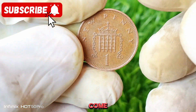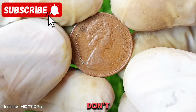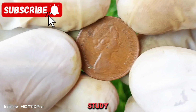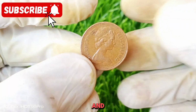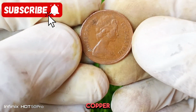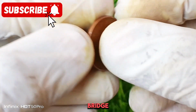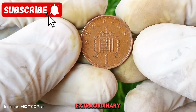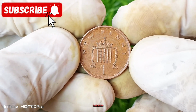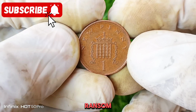So, if you ever come across a 1973 Elizabeth II 1 penny, don't dismiss it as just another relic of small change. Study it, preserve it, and treat it with the reverence it deserves. For in that small copper disc may lie the power to transform your life overnight, a bridge between the ordinary and the extraordinary, a testament to how history, rarity, and passion can turn even the smallest coin into a king's ransom.